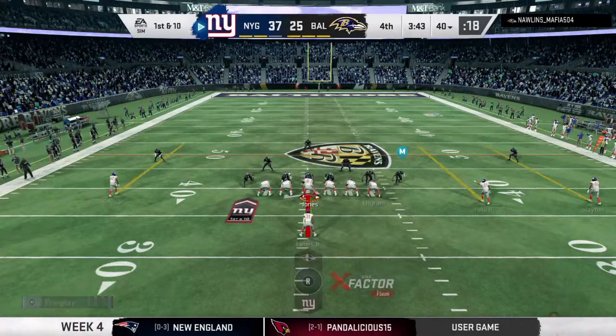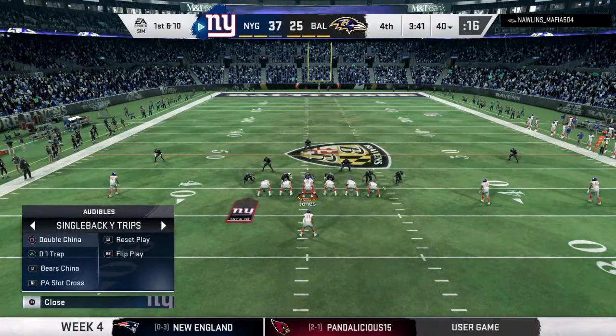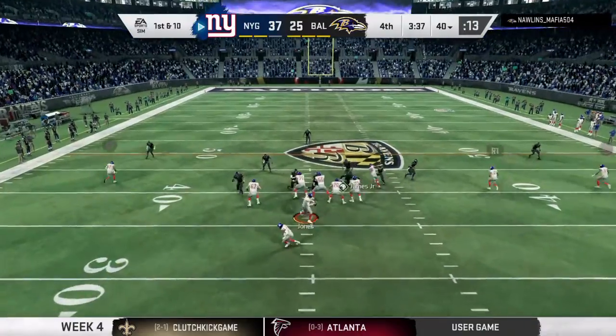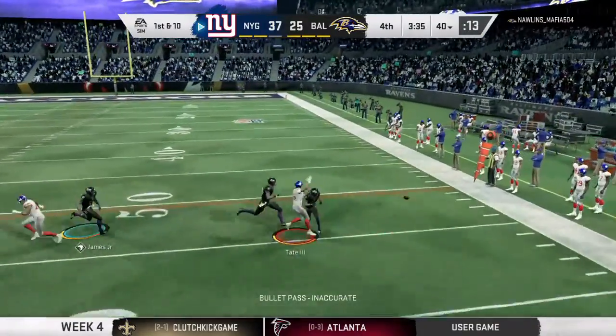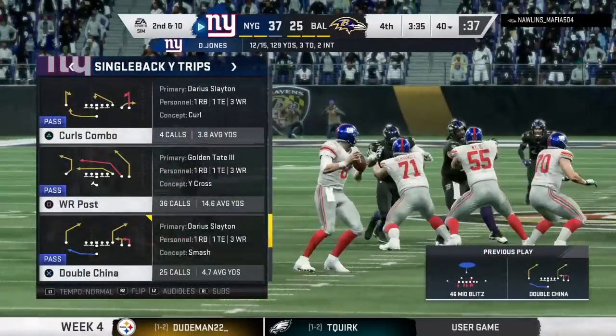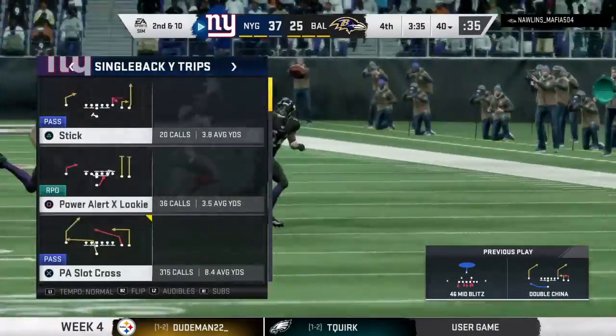Hey, Foxtrot, Foxtrot. 80 weapon. We want it. Looking to throw. Jones. And this is incomplete. Golden Tate, his intended receiver. But it's going to be 2nd down.